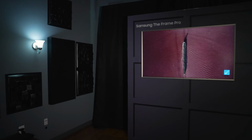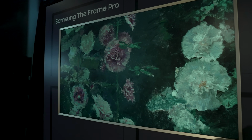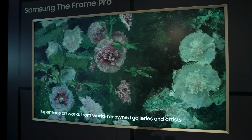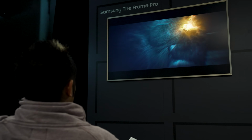This also has their anti-reflective with matte display. What this does is, if you look at a piece of art like this, it actually has this almost paper texture quality, and that contributes to this, right, blending into your home when you want to use this as an art frame, or when you want to watch TV, movies, and shows. That's also there, so you don't get those harsh reflections on this TV.